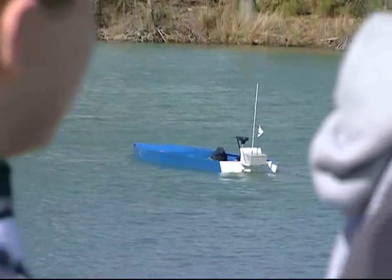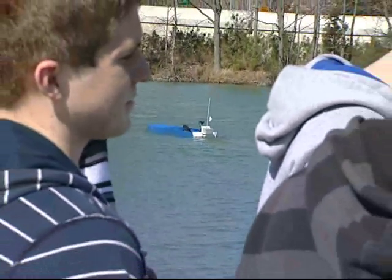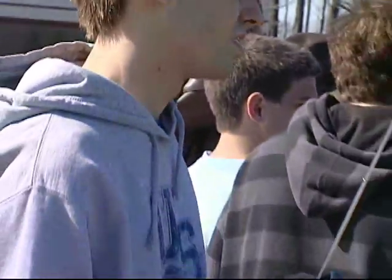Next, the Falcons and the Sink or Swim teams came to the race site on different days to get familiar with the course and how the boats responded to the controls.